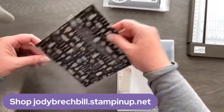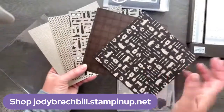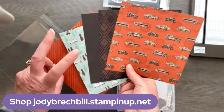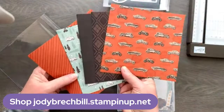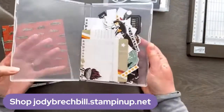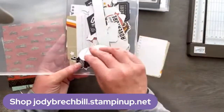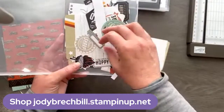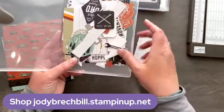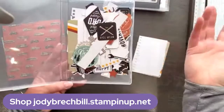Then we have the amazing designer series paper, right? This would normally come in a 12 by 12. I just cut it down for show. So there's your pieces. Two of the pieces of designer series paper are not paper at all, but they are punch outs. So I just put them in an empty stamp case and I punch them all out. And you just get all of these very cool shapes, words, all kinds of things that you can use to create your cards. So ideally, you could buy this pack of paper and create tons of cards, which is what we're going to do today.